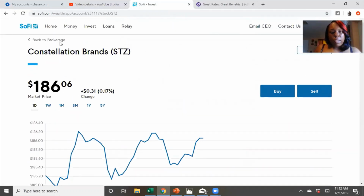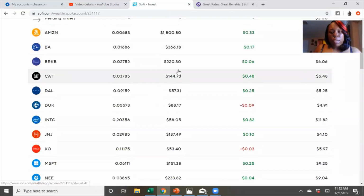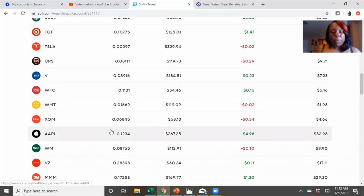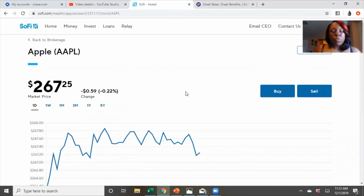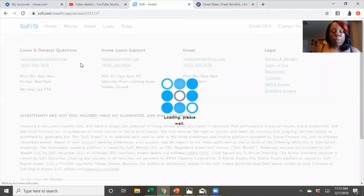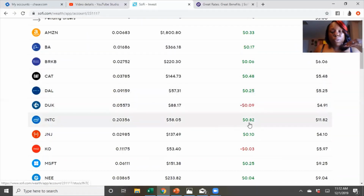So not too bad. And then real quick, let's look at the positions that I am up on. So currently, I am up big on Apple still for this particular portfolio. Apple's market price is $267.25. My average cost is $226.90. So I am up $4.98 for a total value of $32.98 in Apple. So I think that is my biggest gain in this portfolio is Apple.